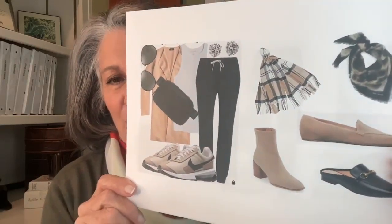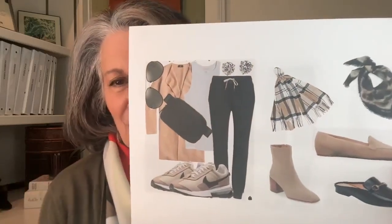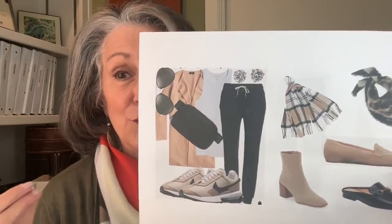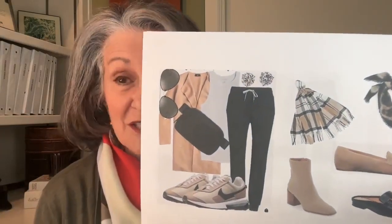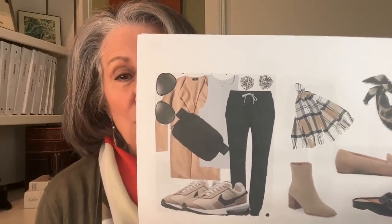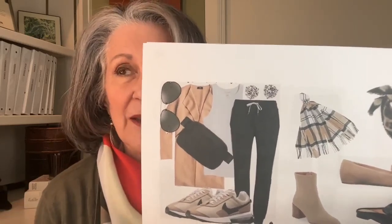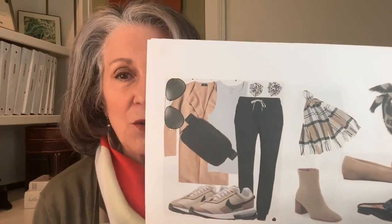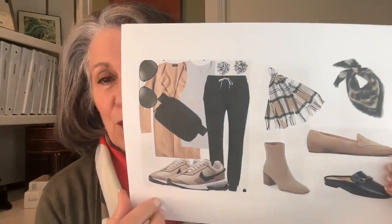But also, I would suggest that rather than carrying a gym bag around, you're going to want to carry either your beautiful tote bag that's stylish and clean and modern, or maybe some sort of, well, in this case, you see sort of a fanny pack, but also a cross body bag would be a great option.